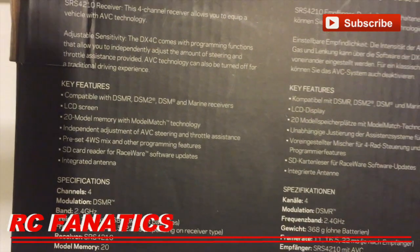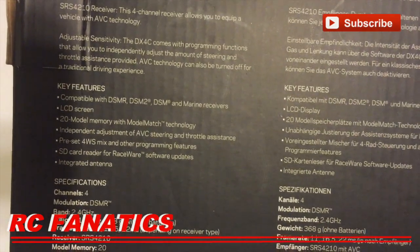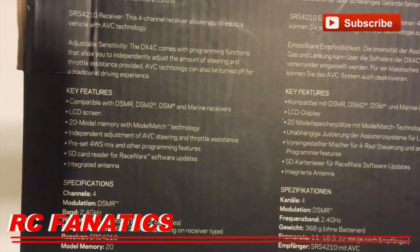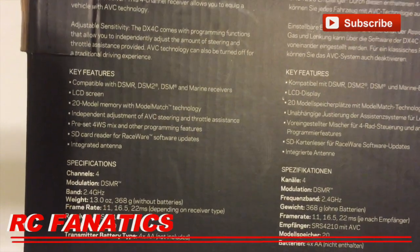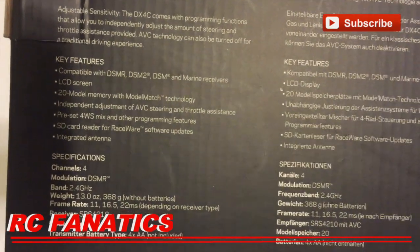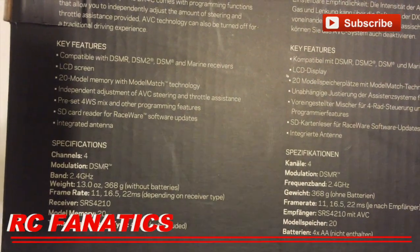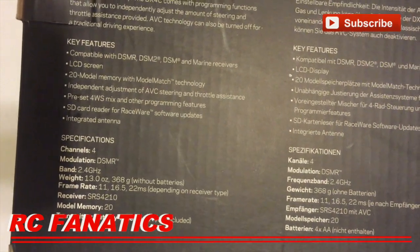You actually can put your SD card. Can you believe that? Put your SD card inside this radio. You can actually save some information. What a smart move. Even though you have an iPhone, you can't put an SD card inside your iPhone. So this radio definitely has some advantage over the iPhone. Okay, specifications: the binding channel, the weight, receiver, memory, all you see, right?